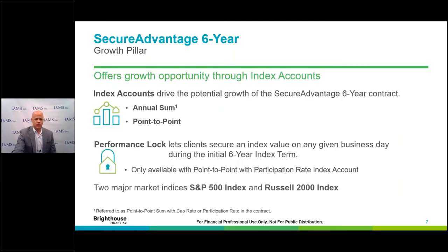And growth pillar, we have a couple of index accounts, the S&P 500 as well as a Russell 2000. It does have annual sum and point to point. The annual sum, whenever I see the sum strategy, what comes back to me is monthly point to point. And we all know how monthly point to point works. There's 12 different segments in a 1 year time frame, in which a downturn in the S&P 500 or the index could absolutely annihilate your overall return. And because there's no cap on the negative, your actual overall return can just be wiped out.